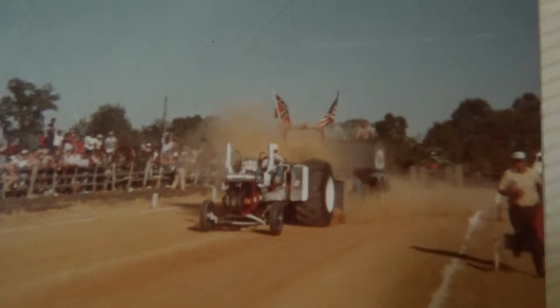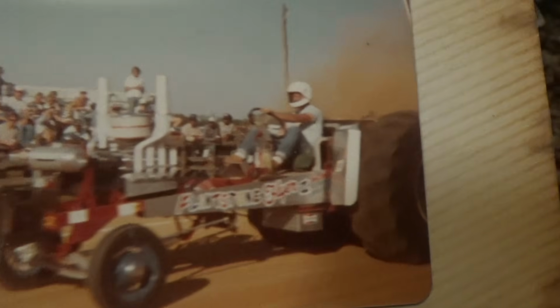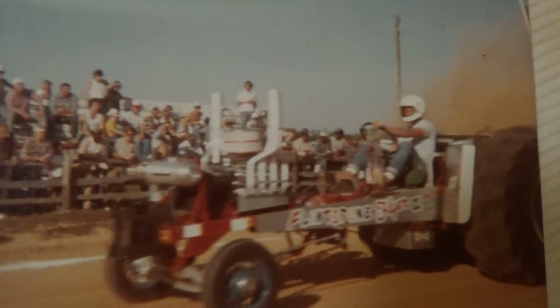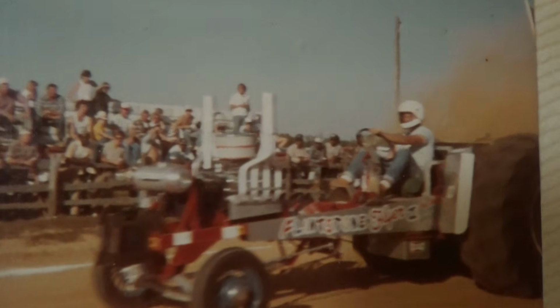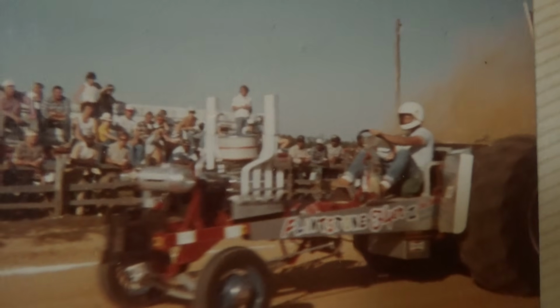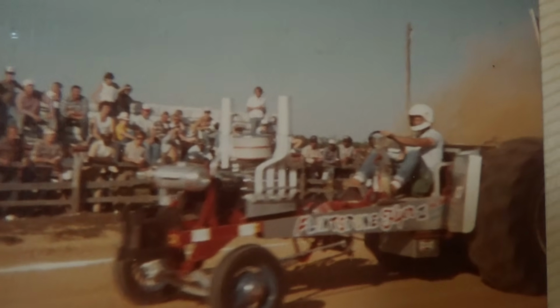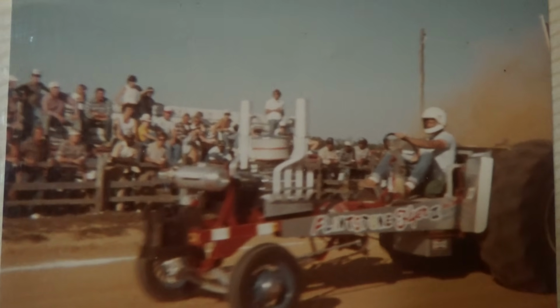Here, a classic pulling tractor, the Flintstone Flyer. That was built by a very good neighbor of mine, good friend, and another neighbor. And they had a good time pulling that in a limited modified class.